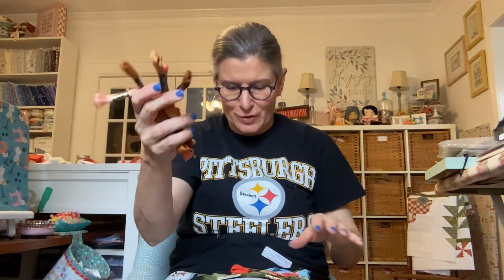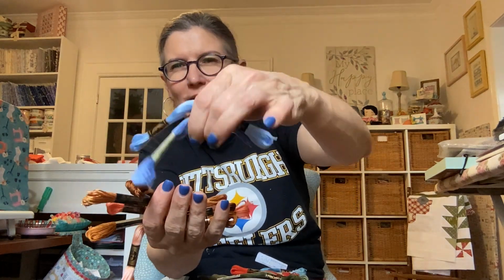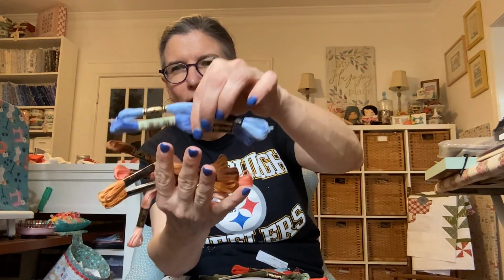I might, though, keep him in the green. I might just do her blue. I don't know. We'll see. So, and then these are the blues I was thinking. I also got these aquas, but I think I'm going to stick with this blue because this is really the color of everything in there.